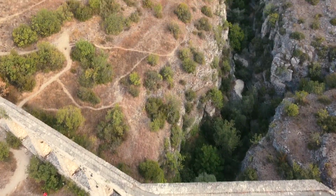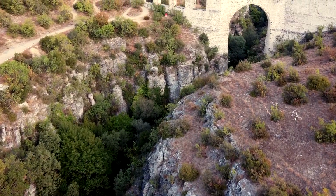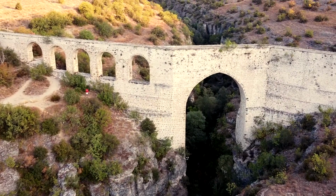Entry into the aqueduct is completely free, but you can't really enter into the aqueduct. I'm pretty sure you guys saw that. You can just only look at it. You can climb to the smaller arches. I think you can access like 3 of them, 4 if you're really fit and you can climb up onto the arch, but other than that you can't really access the top part of the aqueduct.